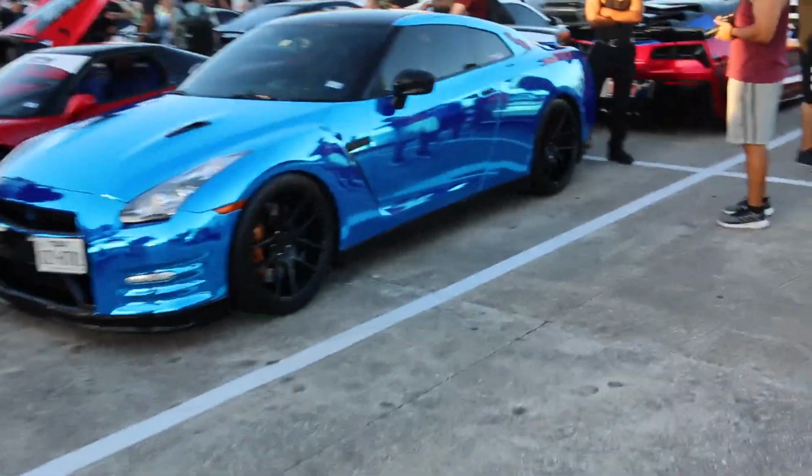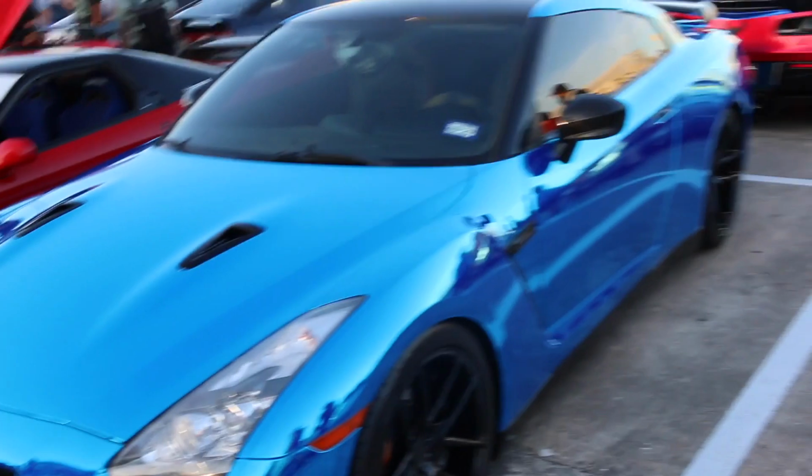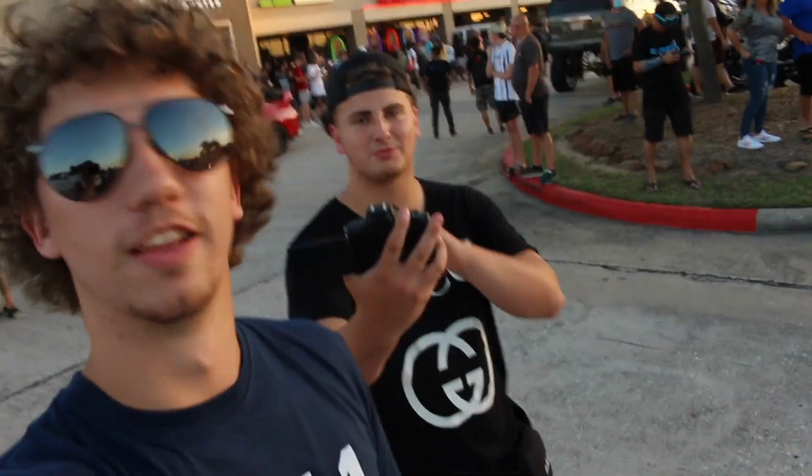We got a chrome wrap GTR right here. Sheesh. Beautiful, I like this color. If people would stop revving, holy cow. Alright guys, imagine. Dude, stop doing that.